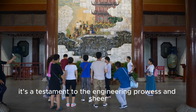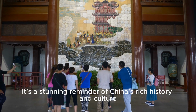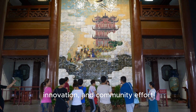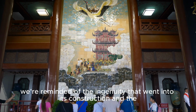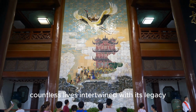It's a testament to the engineering prowess and sheer determination of the people who built it. It's a stunning reminder of China's rich history and culture. Each brick and stone tells a story of resilience, innovation, and community effort. As we explore the secrets of the Great Wall, we're reminded of the ingenuity that went into its construction and the countless lives intertwined with its legacy.